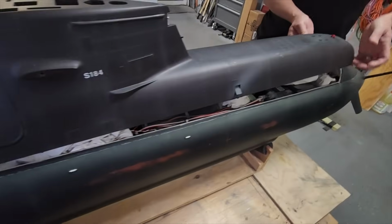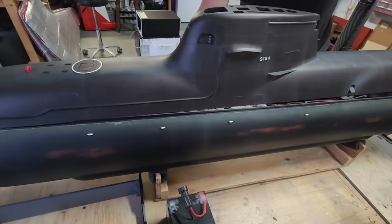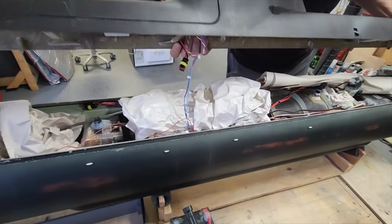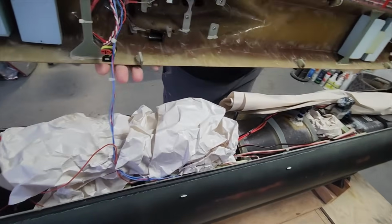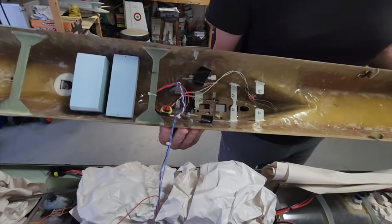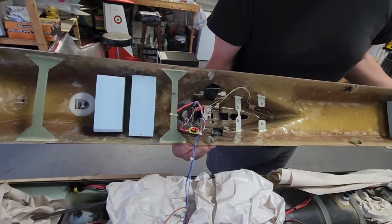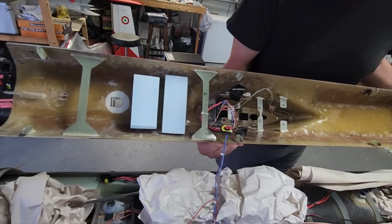Well, can we take a quick look inside? Sure. You said you stuffed a bunch of stuff in there. Everything's stuffed in there for shipping, but let's see what we can get out here. Yeah. This is the underside of the sail. And it's going to be kind of a jigsaw puzzle to get it back together, but I'm sure you'll figure it out, being the professional you are. We'll give it a shot, yeah.